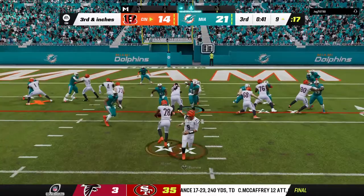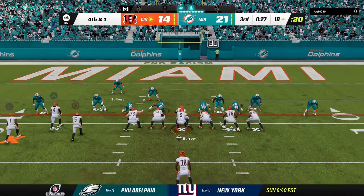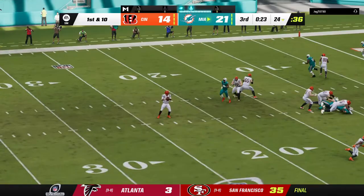They give to Mixon to try to pick it up. Well, they hit him in the backfield, and he will not escape. And that is not going to get it done. They'll try and throw for it with Burrow. And he's brought down. Can't do anything with a football. It's a sack and a turnover on downs. The Bengals try it, but it doesn't work out. And the Dolphins' defense is able to hold.